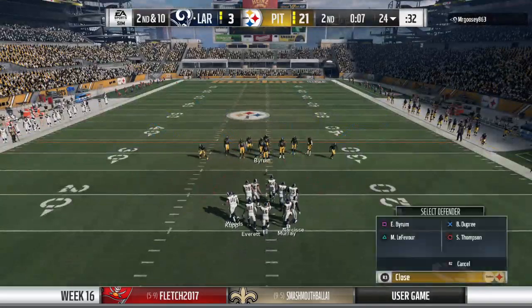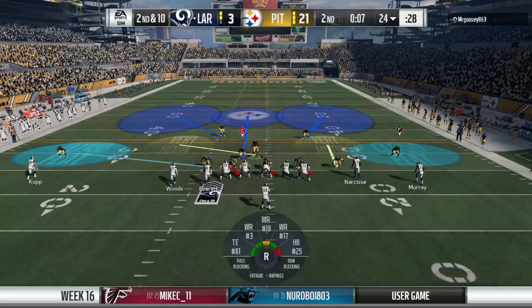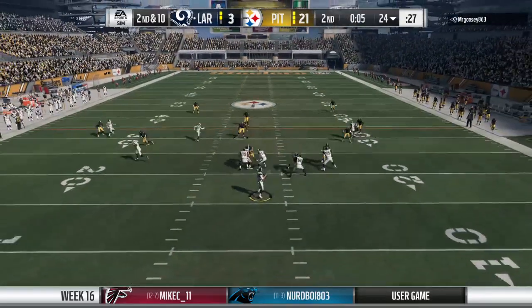Offense looking to avoid a 3rd and long. It's 2nd and 10. Out of the gun, Goff.